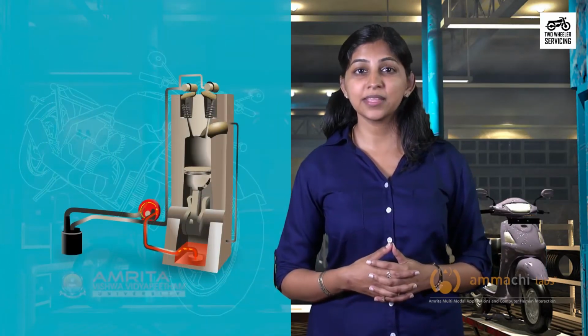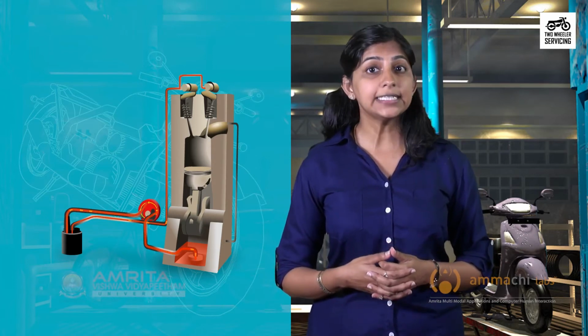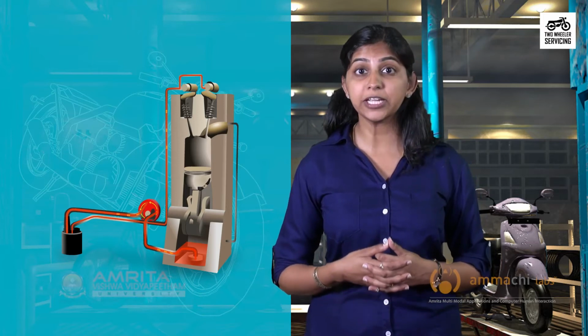Oil-cooled engine. We have already seen that engine oil is circulated within the engine when it is running, and along with the engine, the oil becomes hot and starts losing its viscosity. This has a direct impact on its lubrication capability. Thus, if an engine is running at a higher temperature, the oil becomes thinner, and with the reduction in lubrication, friction between engine parts increases.